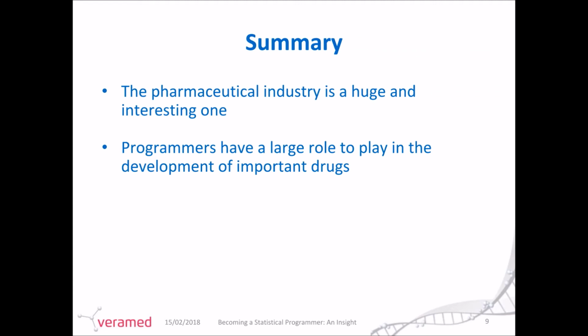And then the other thing that I want to just talk a bit more about is the PSI Medical Statistics Taster Day. This really is a great opportunity to find out more about different roles, different companies, different routes to the industry. Talk to as many people as you can, ask loads of questions. As I said, Veramed have a stand there each year. We look to recruit graduates each year. So come along, talk to as many people as you can, come and talk to us. And yeah, it's a great day for getting a bit of experience and just a taste of the industry.